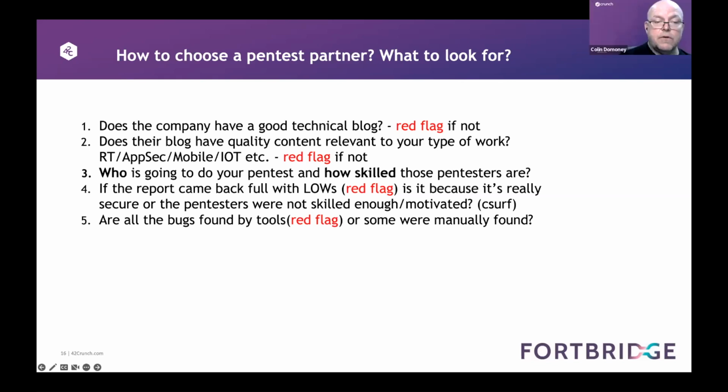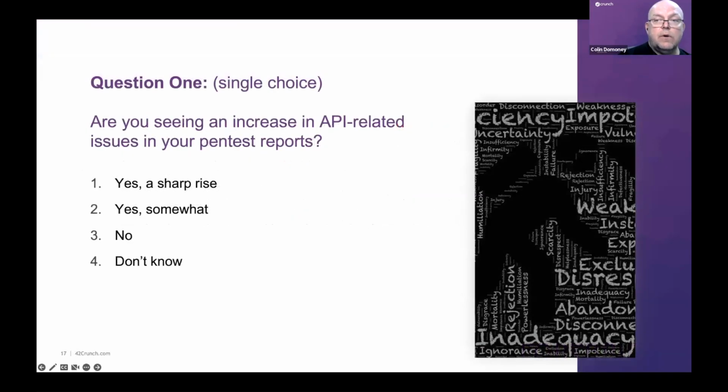Okay, brilliant. Right, audience participation quickly, and then we do the Yunmai. Question 1, just for the audience: are you seeing an increase in API-related issues in your pen test reports? Are we worrying about something that might not be a problem, or do you think that problem's real? So pop your answers in there. We'll take a quick look at that, and then we do Yunmai.